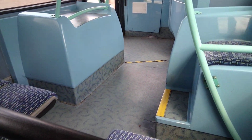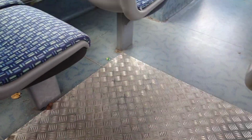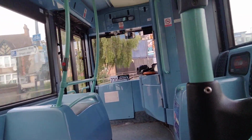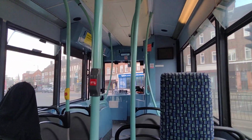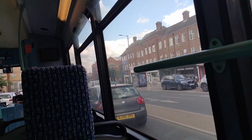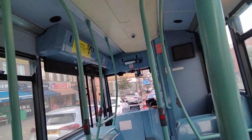Now, one thing that's odd is that you've got this. I don't know what this is, but yeah, I don't think this does roller blind anymore. No, this doesn't do roller blind because it's static. Yes, it does. It does have the same bell.